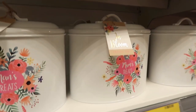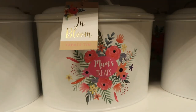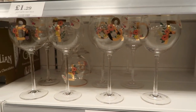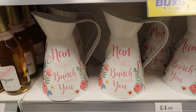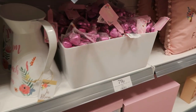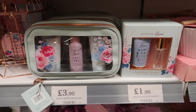Then there's these treat tins, so they say Mum's Treats, and there's also one that says Nan Treats on, and that'd be great for someone who really likes the kitchen, likes having things on display. I love these little initial wine glasses. These are £2.49 each. I love the flowers on them. And then there was also these here that had Mum and Nan on, a bit of a jug, and then they also had the little hearts again. So these are like little gift sets.